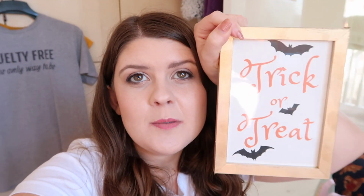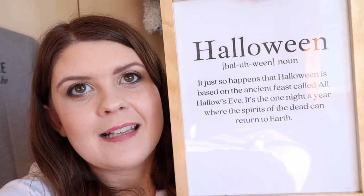They're cute. I have a Boo to You, homage to Disney World. I have this little trick or treat with the bats. I have Beware of Hitchhiking Ghosts, like from the Haunted Mansion. And then this one says Halloween, like as if it's a dictionary definition. And then it's a quote from Hocus Pocus that says, "It just so happens that Halloween is based on the ancient feast called All Hallows Eve. It's the one night a year where the spirits of the dead can return to Earth."